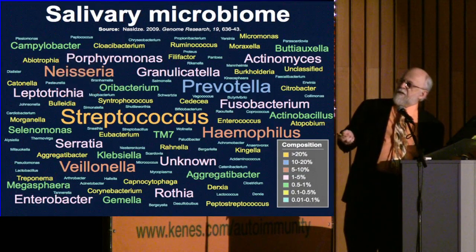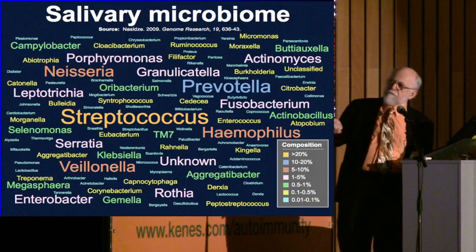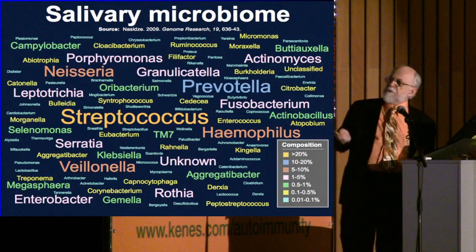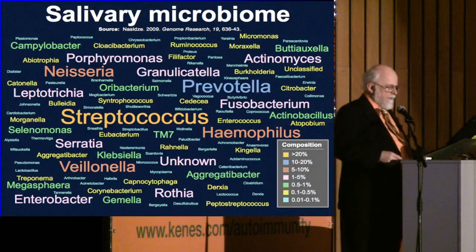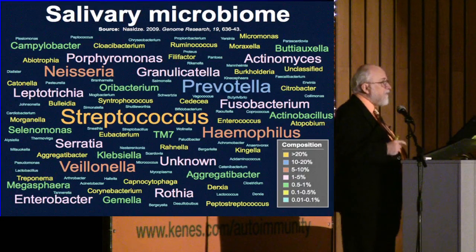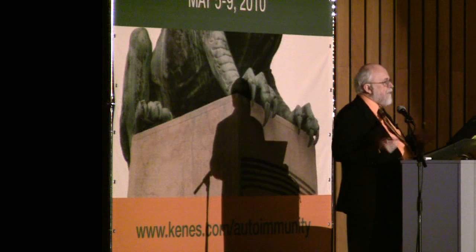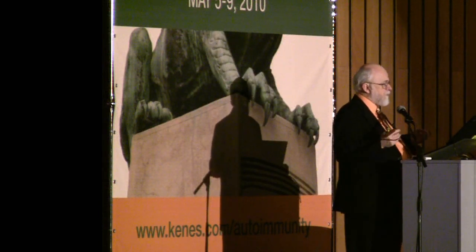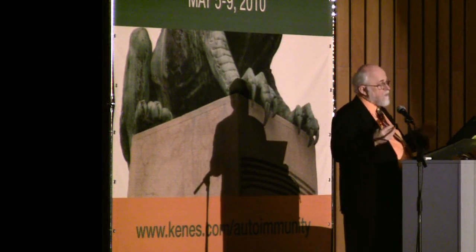The size of the text is approximately relative concentrations that were found. But a whole series of species that one would never expect to find in healthy saliva, but it's there. And you can only see it when you use molecular technologies. When you sequence the RNA that you find in the mouth and you match it up with the known genomes of known pathogenic species, or known bacterial species. They're not all pathogens.